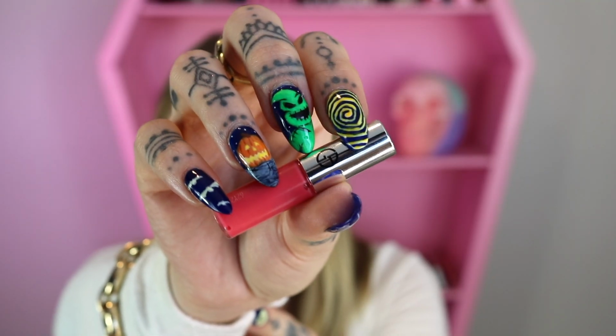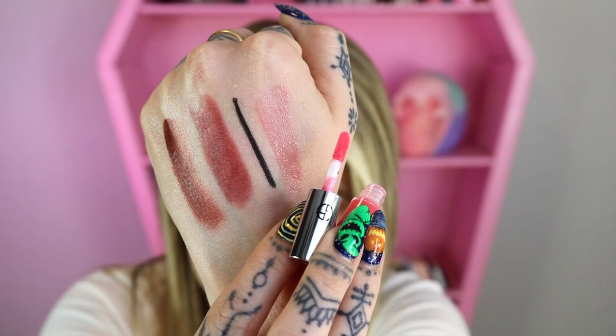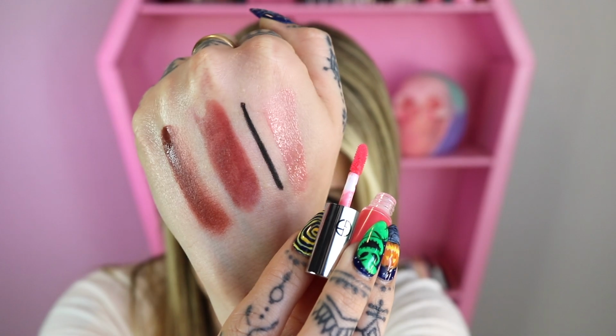Getting to the end here, we only have 2 more products to go, and these are deluxe sizes. We now got the Armani Beauty Prisma Glass Hydrating Lip Gloss with Squalene, and it's in the shade number 2, Candy Pink, which is a kind of sheer pinky shade.